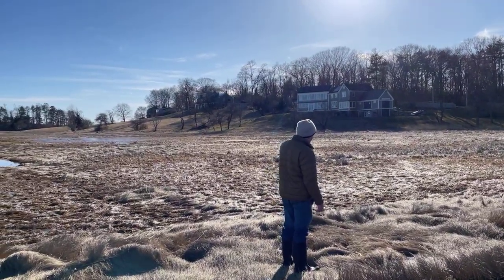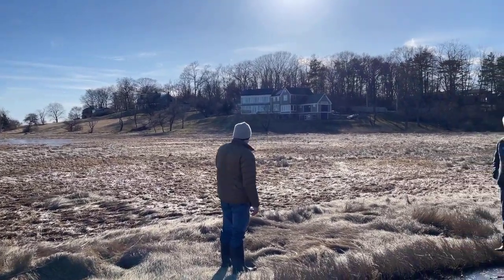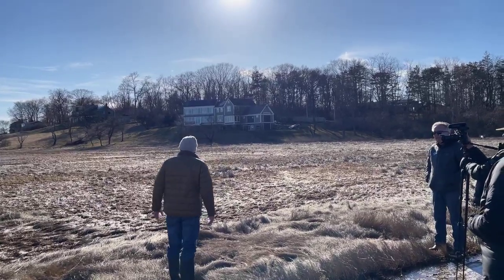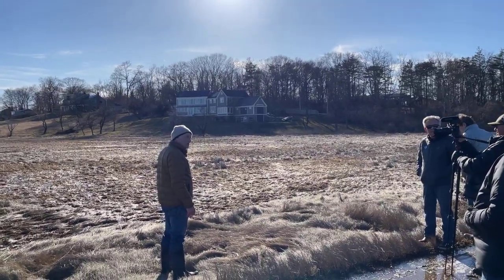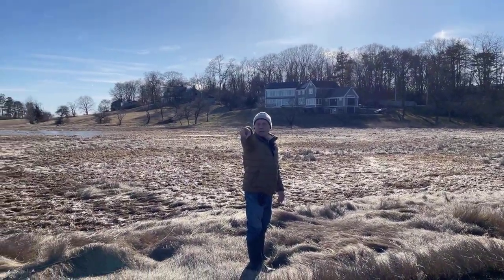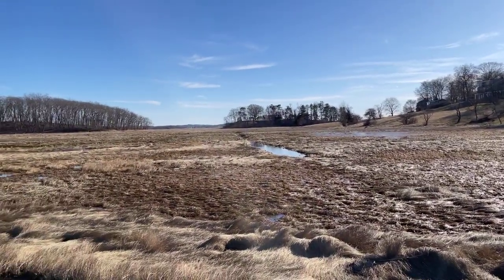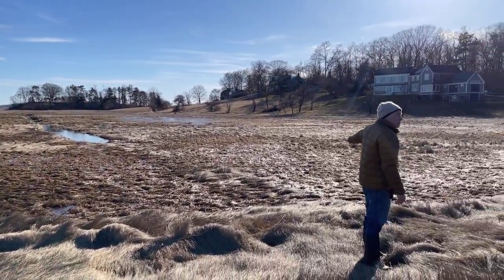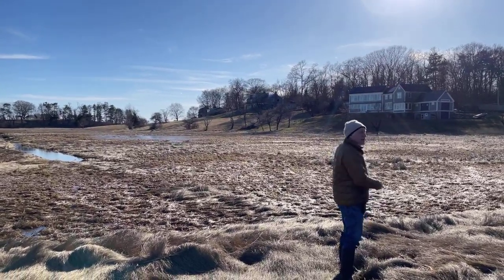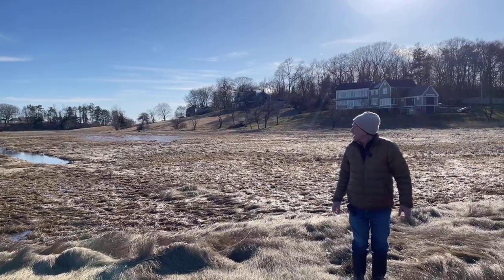So John lives right there, and he's been watching this happen in real time. No kidding. Yep. So is this one of your top priority zones? This is phase 2 on that side, all the way to the beach, out to Castle Neck River. This is part of phase 3. So I keep telling John in 2025 he's going to see a lot of activity happening around this. Is that why this side is more saturated than this side?